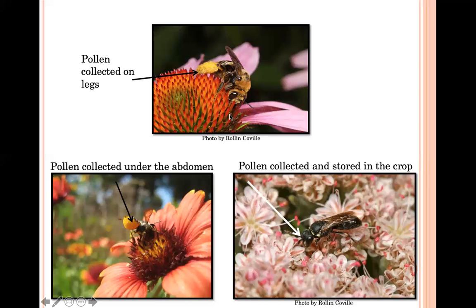Let's see. How do you tell the difference between a bee, a wasp, and a fly? Ooh, good question. So bees are vegetarians. Does everybody know what that means? They only eat from flowers, so nectar and pollen. Wasps are carnivorous, and that means they eat meat, or they eat other insects, so caterpillars, spiders, even bees. And then flies, like I mentioned before, they only have that one set of wings.